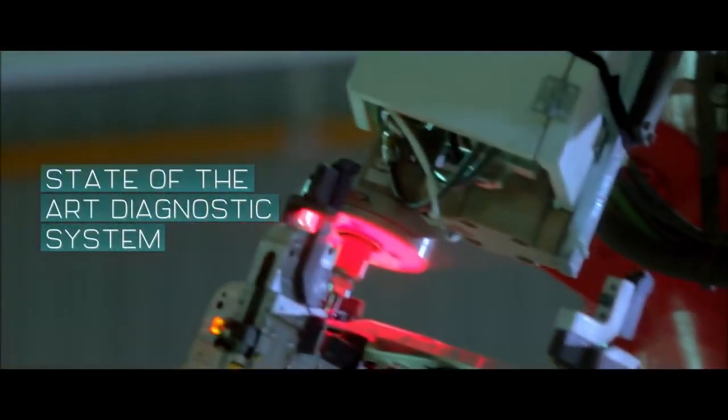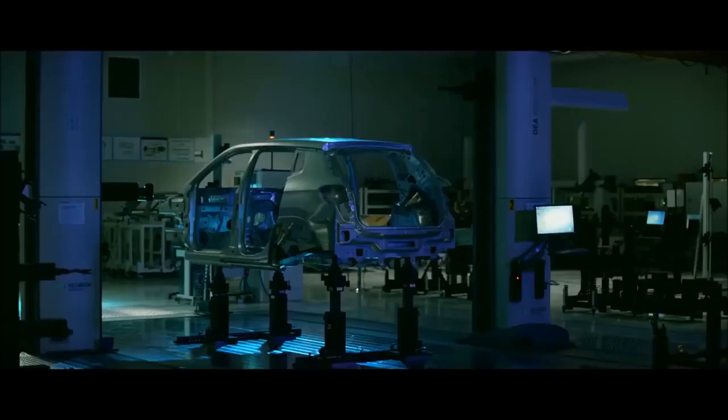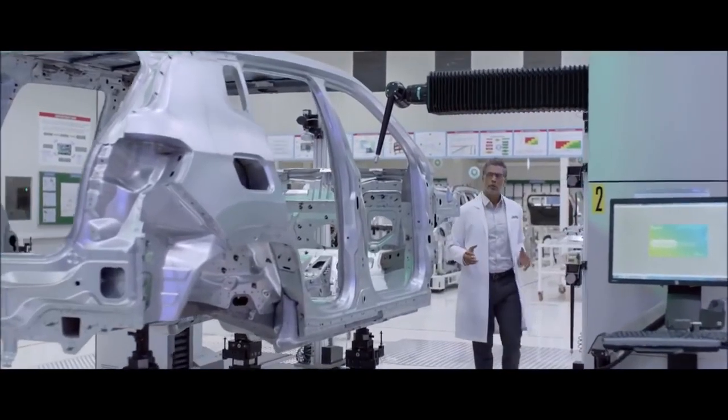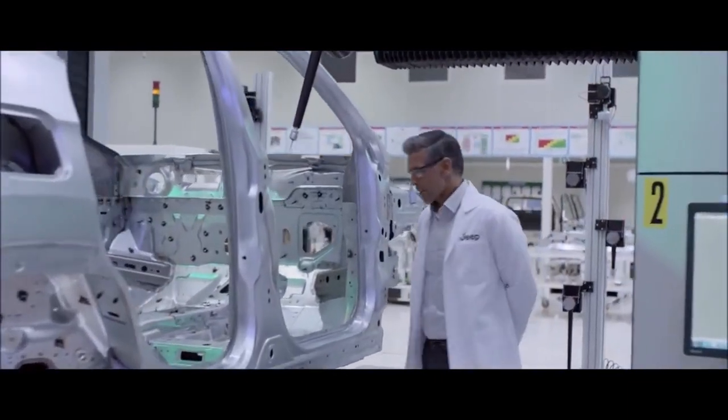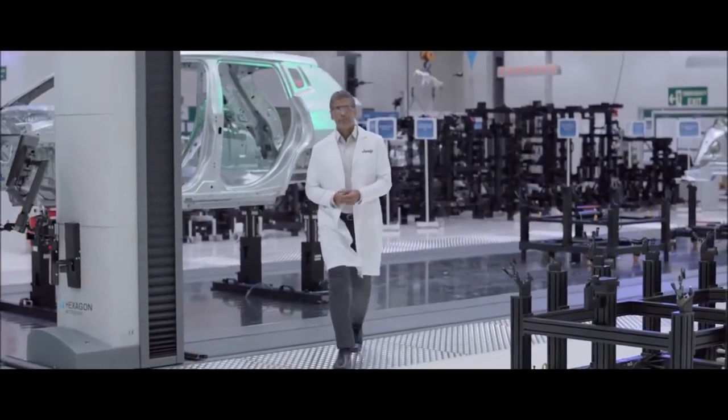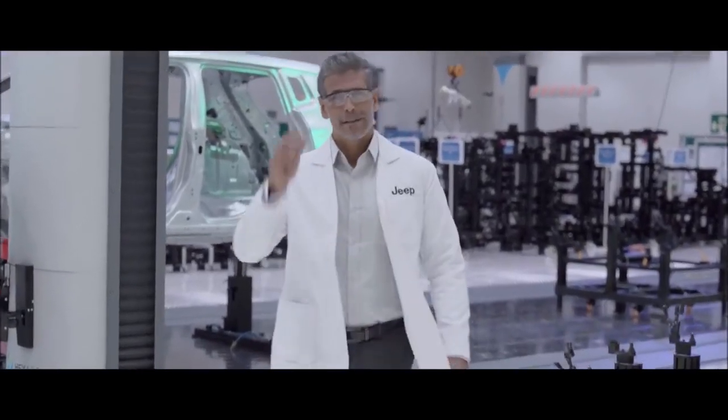To minimize even the slightest margin of error, we employ a diagnostic system of 34 cameras which check and recheck the Jeep at every stage. These keen automated eyes tolerate nothing, not even a blemish. Sorry. As I was saying, the Jeep Compass, passionately built for perfectionists.